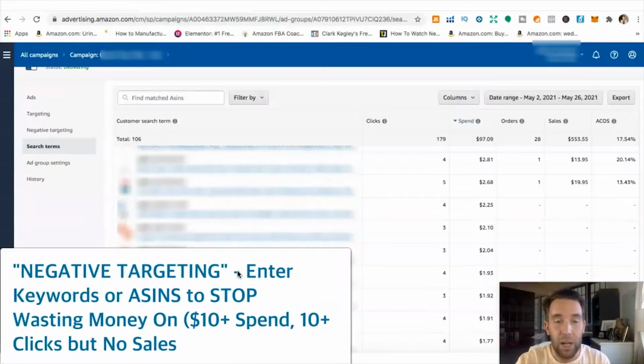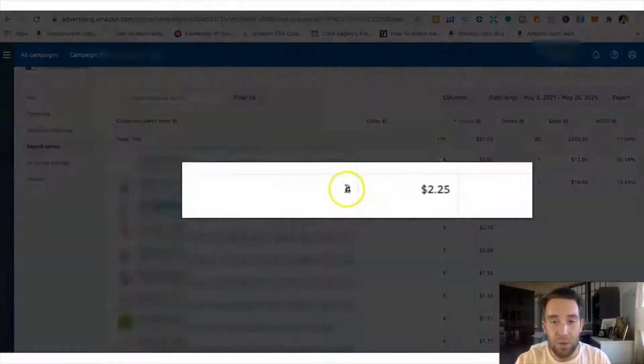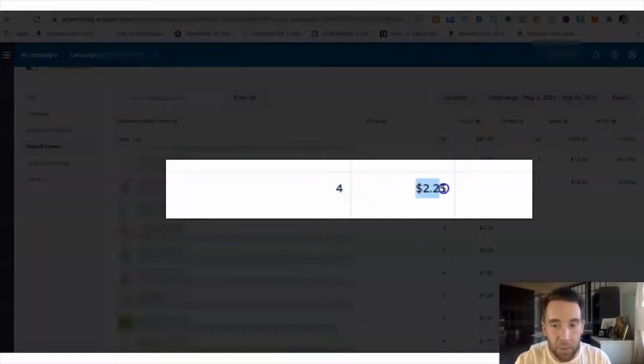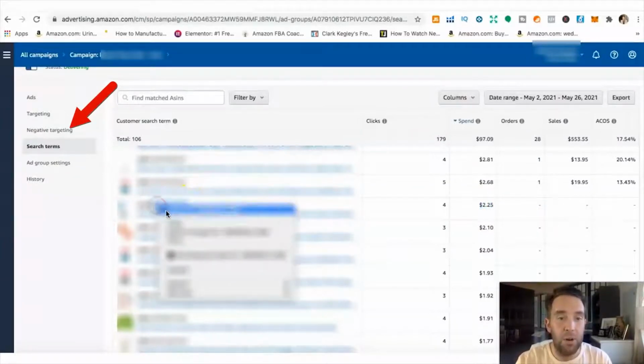But negative targeting. What is negative targeting? Negative targeting for auto campaigns means you can make Amazon stop advertising for those keywords or ASINs. You can tell Amazon, I no longer want you to advertise my product for this ASIN. Please stop advertising and spending money on it. Let's say this was 14 clicks, guys, and $12 in spend. So once it goes over 10 clicks or more, and it goes over $10 in spend or more, and 0 sales, we will want to negative target this keyword or ASIN.